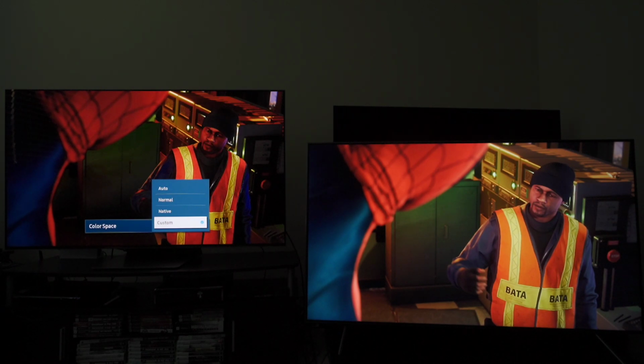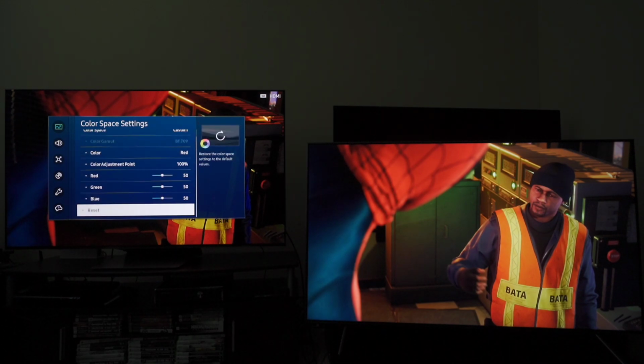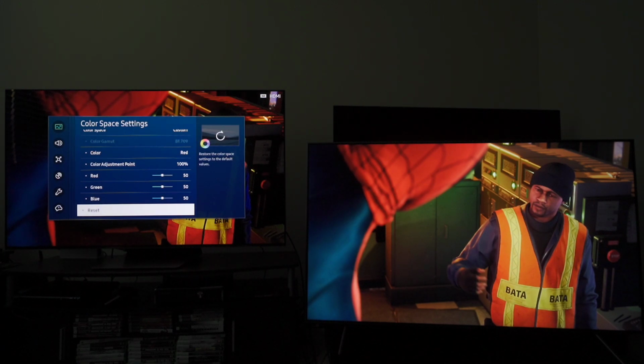So we do have to be a little bit dramatic at this part and show you. If we go to custom here, okay, we can go select it, but now let's go to the bottom and hit reset. This is going to reset the color space. Resetting the color space does nothing, okay?